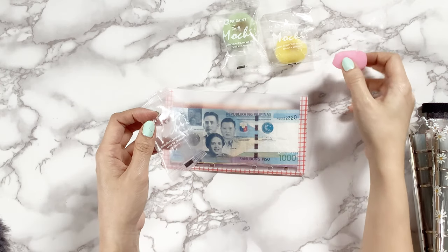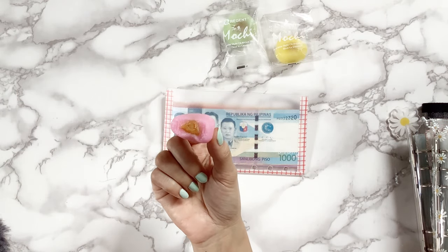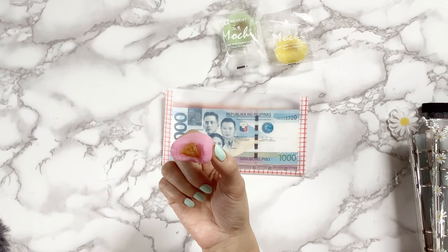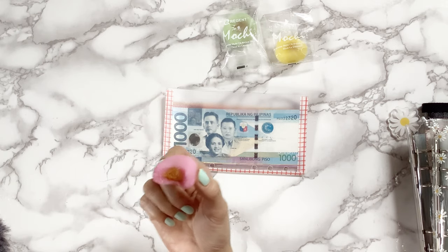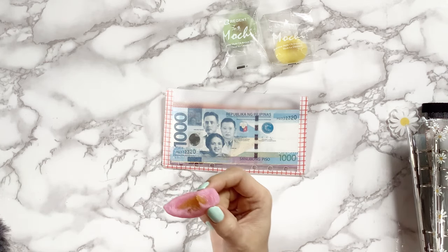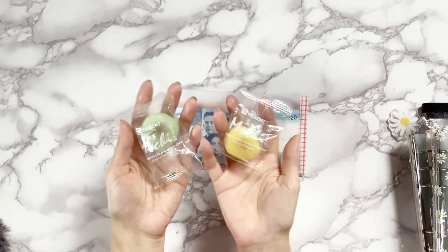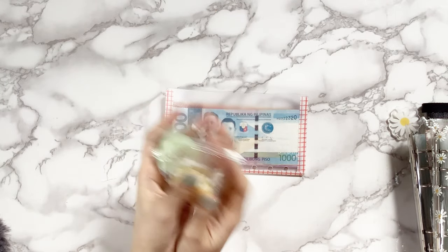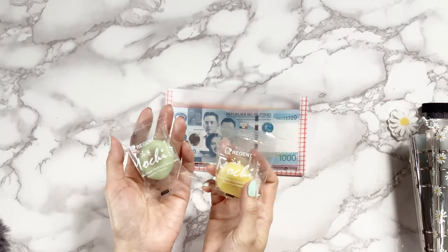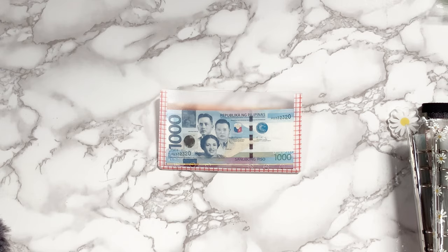Mmm. Really sticky. And there's a sweet filling inside, in the middle. I don't know what it is, but it tastes like sweet potato, and it's really sweet. I love it. It's yummy, guys. You should try it. And now I want to drink something cold, like milk tea. Okay, so that's it. So let's get right into this video.